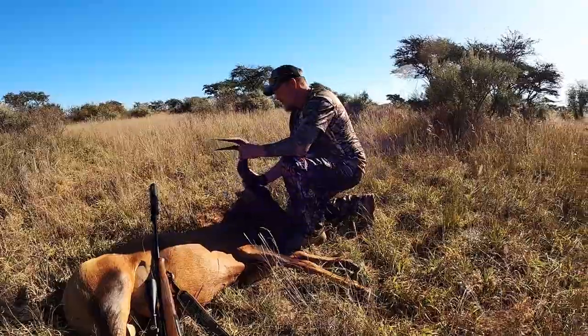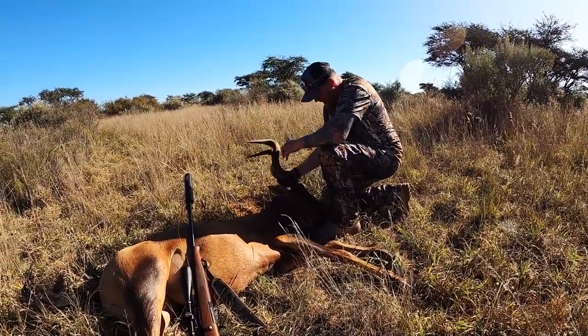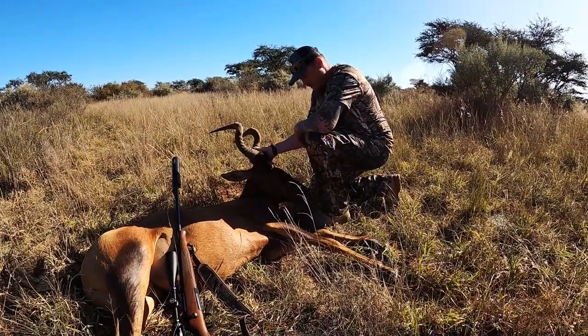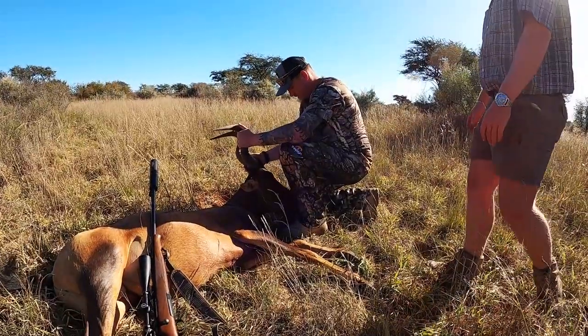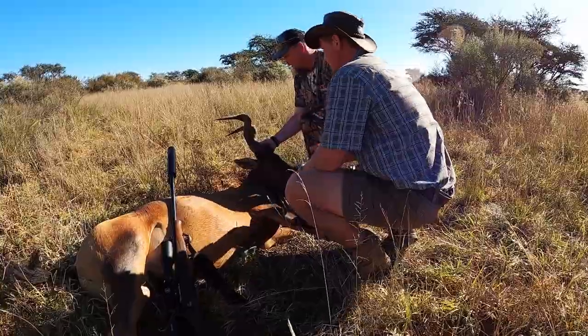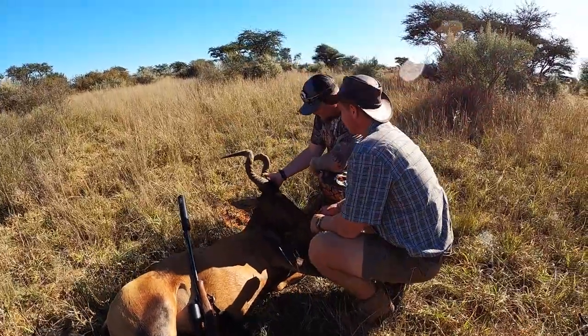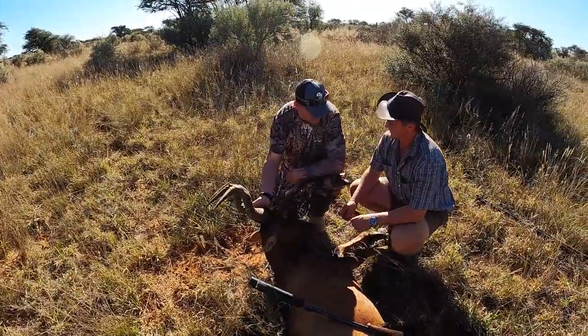Very nice bull. Very nice character on the horns. Mature bull, eh? For sure. My shot was a little bit high on the shoulder, but yeah, it worked out. The 9.3, just an awesome caliber. That always helps me out if I don't put in the perfect shot.